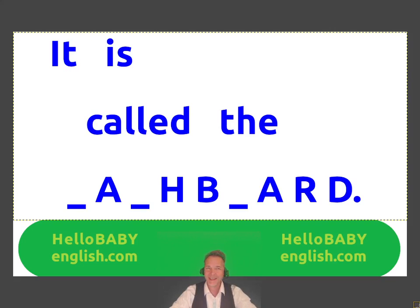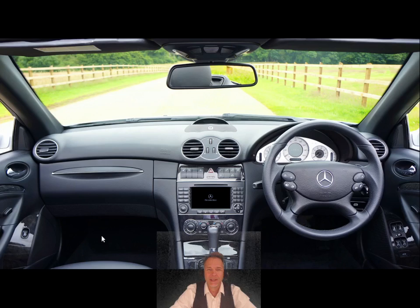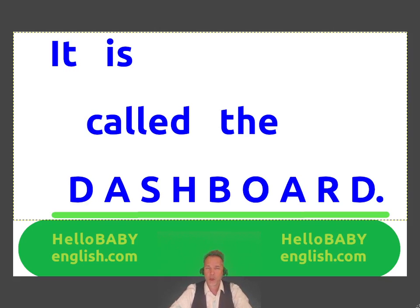Number 9. It is called the blank. I'll show you a picture. This thing here. Not the steering wheel, but behind the steering wheel. This whole area here. What do we call that? Dashboard. It's called the dashboard. In some cars, you can put things on the dashboard, depending on the design.